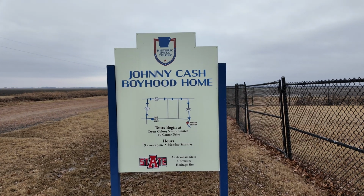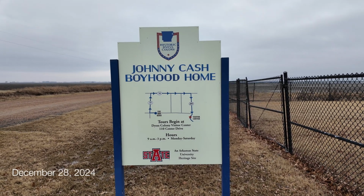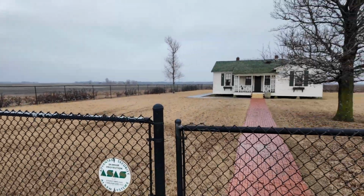Now, if y'all want to come back up there, that two-story building I was telling you about, we have some rooms to walk through and read, and they'll tell you about the colony, and then there's one room all about Johnny Cash.